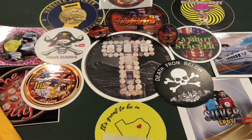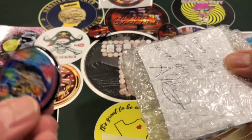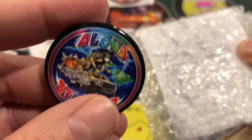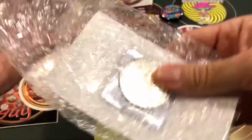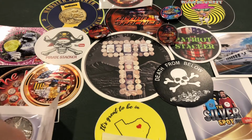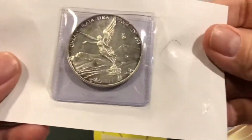Aloha and I did a trade. He and I are both on a quest. One more button popping out of there. There it is. There is his Ford truck, and I too am a Ford man myself. Very cool. Love the artwork. Aloha and I are both on a quest to put together a collection of every year of the Mexican Libertad, 1982 to 2021, of course. And so we're trying to collect every year.